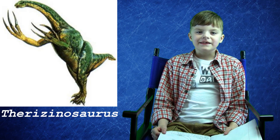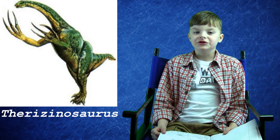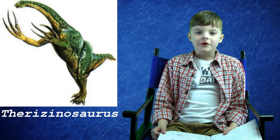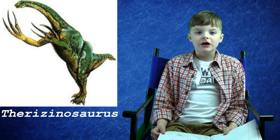I think that since Therizinosaurus may have had feathers, it is bird-like, but also it was shaped like a prosauropod. But that might not be true, because the prosauropods lived from the Triassic to the early Jurassic. This may be a new genre or type of dinosaur called a bird-like prosauropod in my mind.